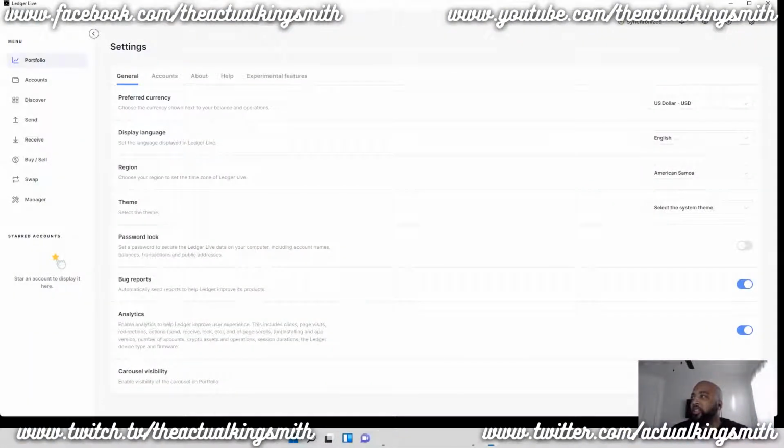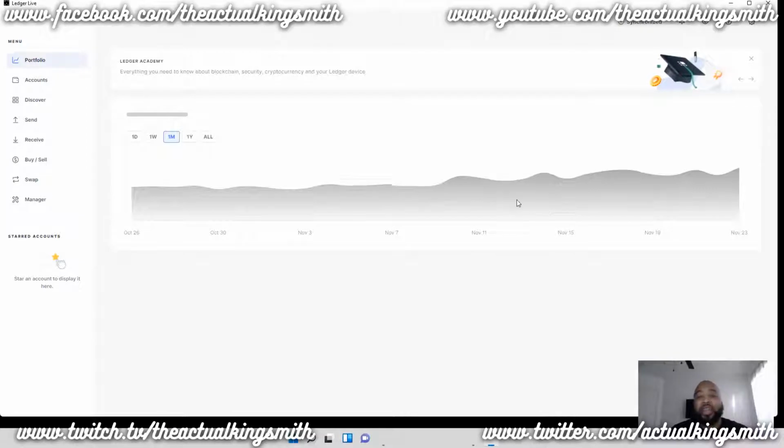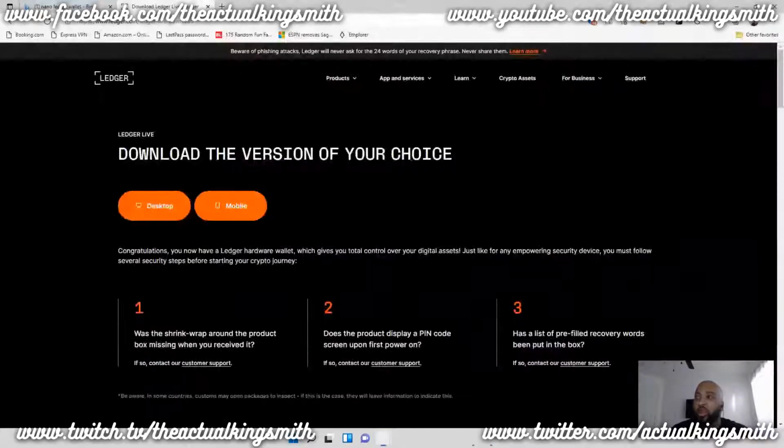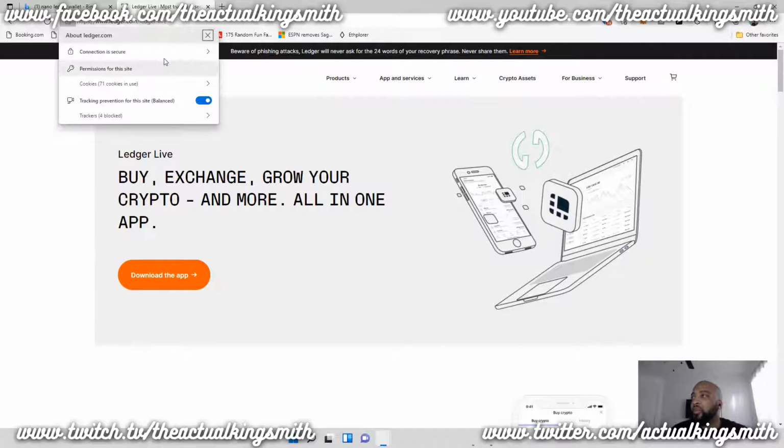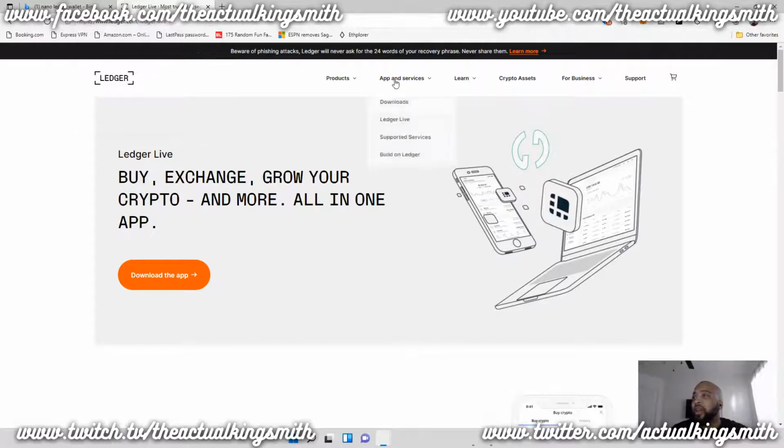And this is Ledger Live. This is the application that you have to download from the Ledger website. The only thing I'm going to note, and I'm going to bring up the site here, is ensure that you're on the actual ledger.com website. You verify that by looking at the security information up here, which lets you know this is the actual Ledger website. It gives you other information as well, which is really technical stuff, but we're not here to talk about that. When you go up to apps and services and click on either downloads or Ledger Live, it'll take you to the application.